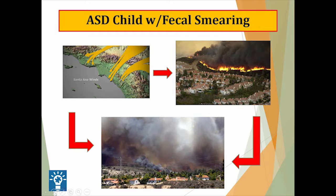But once he got exposed to the smoke, about 48 hours into that exposure, he started getting severe yeast behavior: goofiness, giddiness, silliness, inappropriate laughter, high self-stimulatory behavior that eventually pushed him over the edge to where he started fecal smearing. What that meant was that he was taking his own feces and smearing it all over his bathroom and his bedroom. A very extreme circumstance related to a massive allergic sensitivity and flare in yeast.